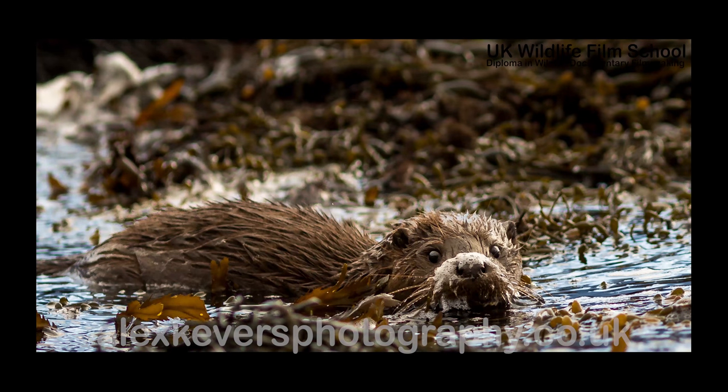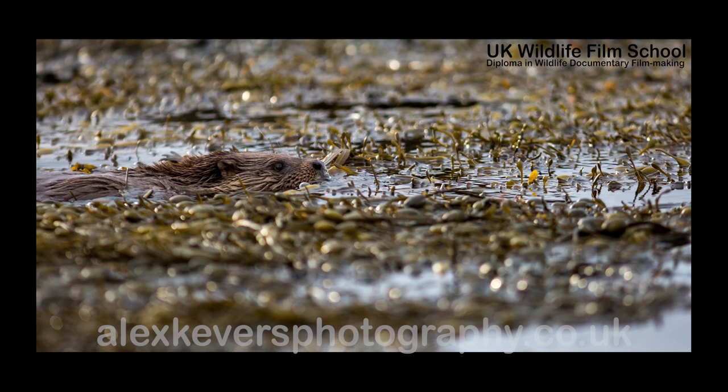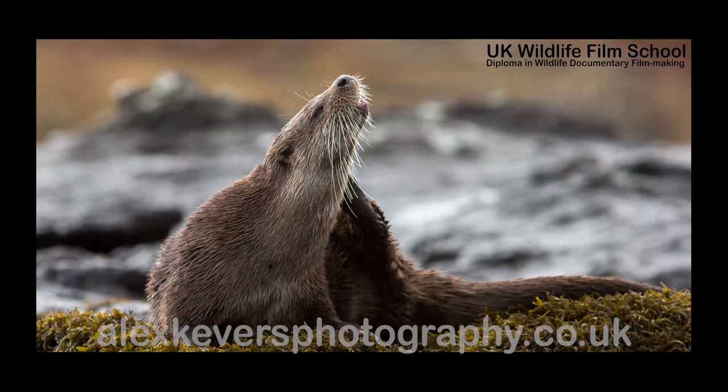My relationship with the otters is more of just an observer than anything else. I don't study them, I don't do anything. I just like being part of their world. And if I can share that with other people, with my photography, then that's fantastic. And I'm in the privileged position to be able to do that kind of thing.